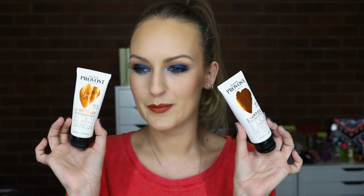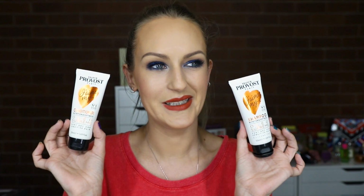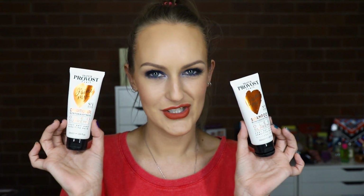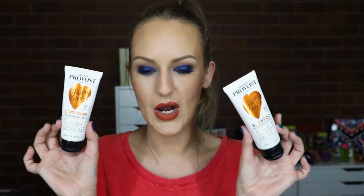Okay, Frank Provost. This is the Oleo Supreme Shampoo and Conditioner. I really like these. They're lovely. My hair loves them. They are for very dry and sensitive hair. They're silicone free. My hair responds really well. And apparently, I think my mum really loved them too, because I went to use these one day and they were completely empty. And they shouldn't have been because I didn't finish them. I would 100% buy these again.